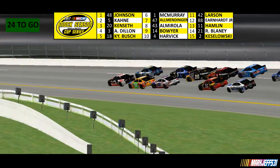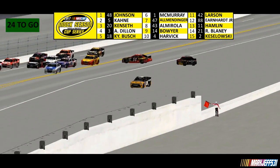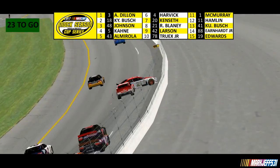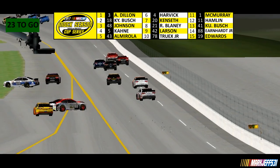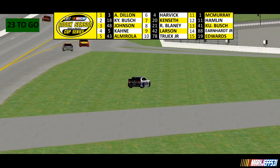Side by side now, Austin Dillon, and around goes the 20 of Matt Kenseth, takes out the 47 of Allmendinger. Allmendinger gets taken out. Logano slows down as Kenseth comes back up the track, and they'll take out the 21 of Ryan Blaney. Edwards is involved. Hard hit by Logano and Allmendinger. And Dale Jr. goes spinning through the grass in the 88.